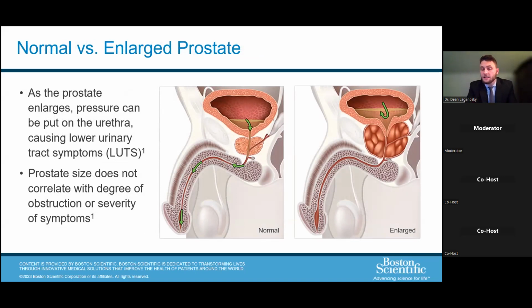So looking at these diagrams side by side, the image towards screen left here is really what a normal-sized prostate gland looks like within the lower urinary tract anatomy of a male. We have our bladder at the top part of the diagram. That is the reservoir for urine. And that will basically generate a squeeze or a pressure, pushing that urine out through the prostate gland, which then travels through the urethra, or the tube through the penis, where those green arrows are indicated.